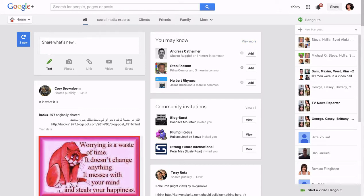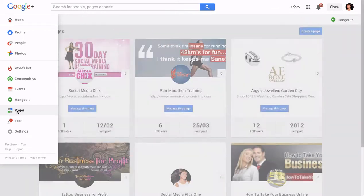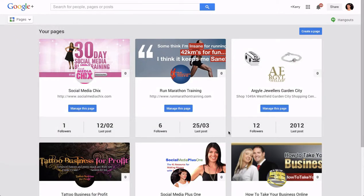Okay, so to set up a Google Plus page, you go into your Google Plus profile. You see I'm here at my personal profile. You can usually tell by the little plus and your name at the top of the page. Once you start setting up pages and go onto them, you'll see your page up here. We want to go over to the side, go into Home and the drop down menu, scroll right down to Pages, and click on Pages. I've got a few pages here, but for you it will probably just show Create a page. So we click on this to create the page.